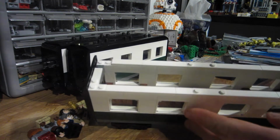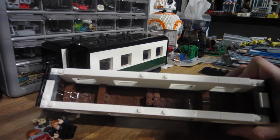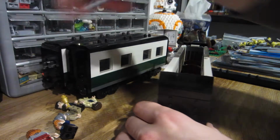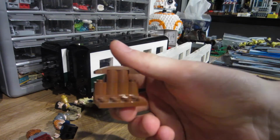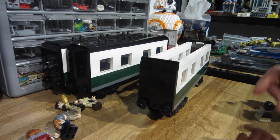Now, a quick look inside here. I'm actually missing some parts to finish off the inside. You can see I did the brown interior, and it's just going to be pretty simple. Just going to add in some characters. Actually, I don't attach the seats, so I can pull them right out. See, I still have some more modifying to do.